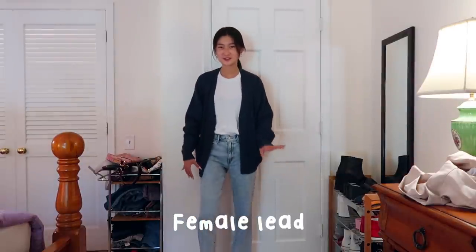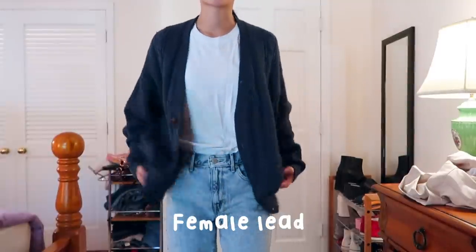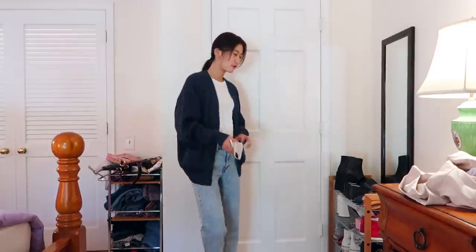Okay, this is the next look. Very simple. We just did a simple switch. We switched out the blazer for this cardigan, and I already feel like this is a lot more girl next door. Like she would be the main character. We're gonna switch out these heels for just some basic Converse, and there you go. This girl is definitely the main character. Everyone low-key hates her because she makes really stupid decisions and chooses the wrong guy.